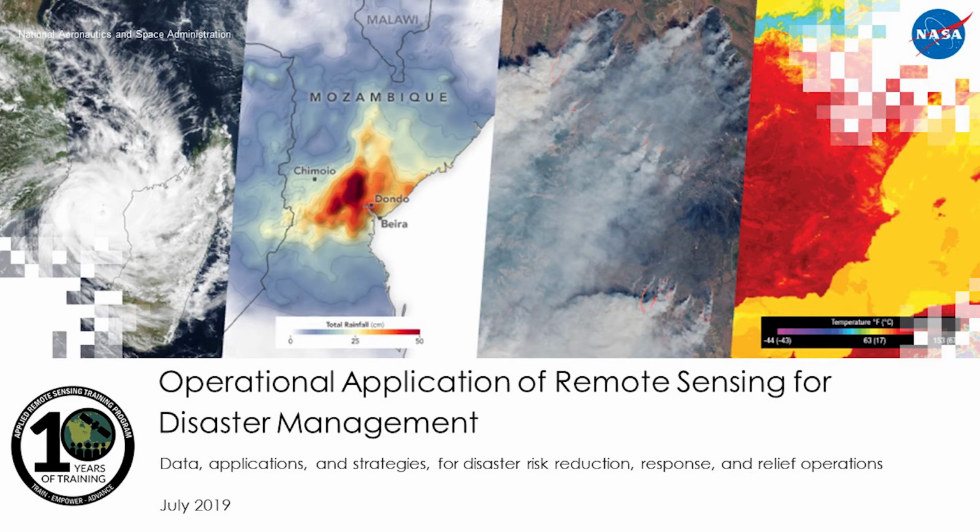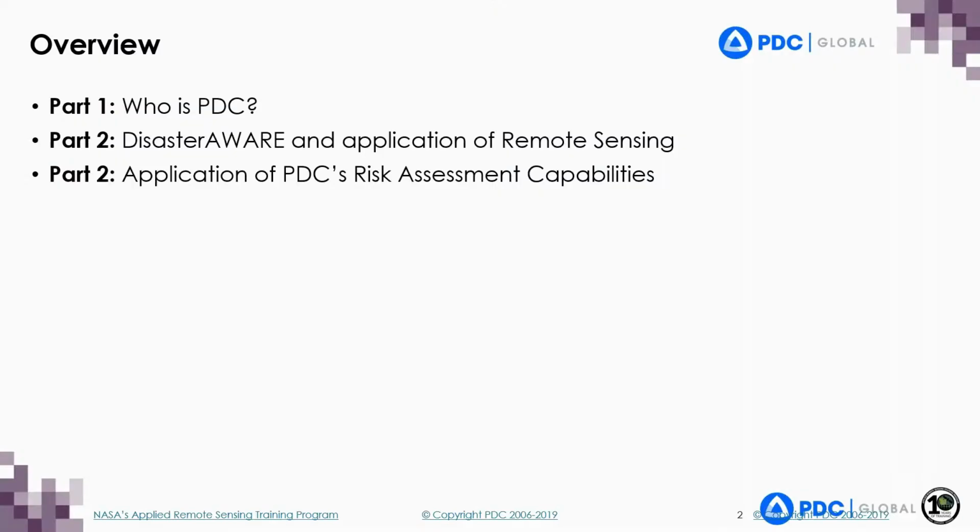Aloha, I am Michael Chapman, Disaster Management Specialist and Response Lead for the Pacific Disaster Center at our headquarters in Maui, Hawaii. My colleague, Dr. Green, Acting Director of Applied Science, and I are here today to provide an overview of PDC, our all-hazard early warning and decision support platform called DisasterAware, and some examples of how PDC applies remotely sensed data for informed decision-making during planning and response.